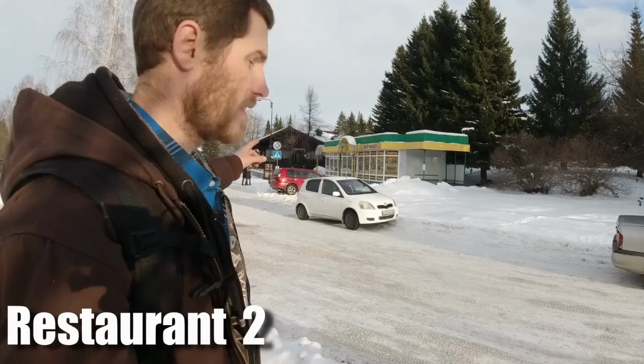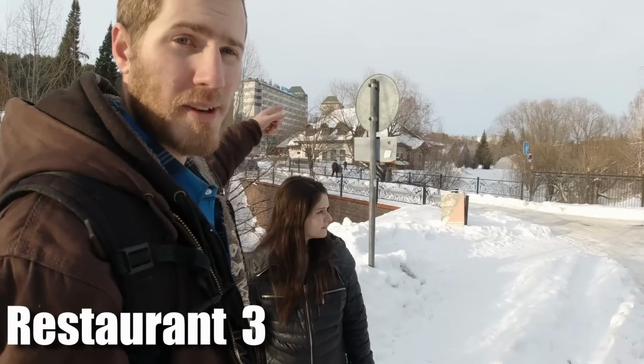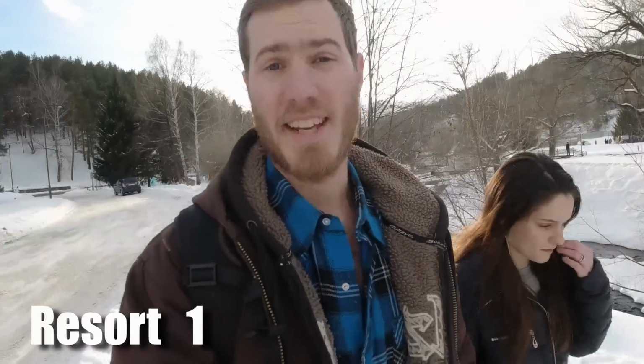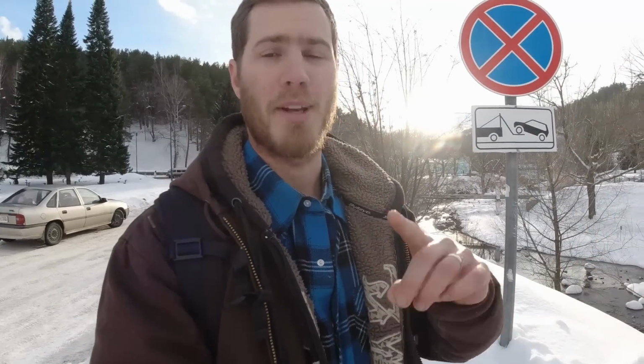let's spin around. There's a restaurant just here. There's actually one further back, and across this bridge that we're going to go across is a restaurant there as well. And behind that is another sanatorium. There's actually one further into the normal part of town that we went skating at. I'll put a link up to that video. So that's 2 sanatoriums that we've sort of passed.